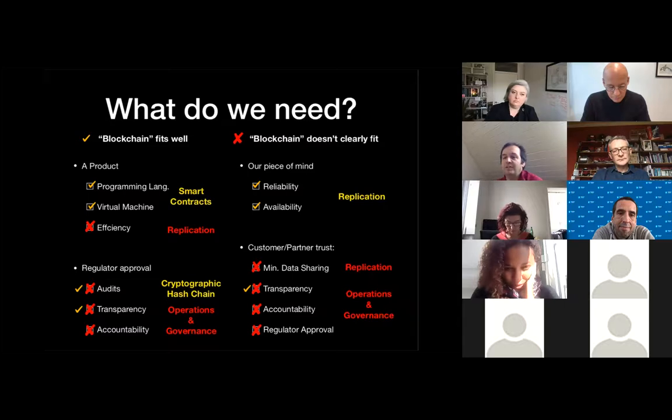In that context, we've reached the conclusion that blockchain as a whole doesn't really help, but pieces of it are very useful. The cryptographic hash chain at the core of what's being produced is very useful for audits and transparency, because it makes it clear what has happened and gives you a tested history of the past, which gives you a chance to see what it was and also to find out when something has gone wrong.